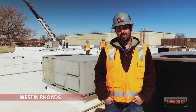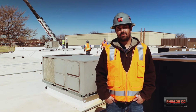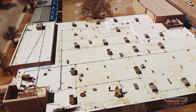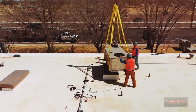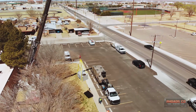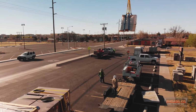Last year we were contacted by the Artesia School District about a project that they had a need of at Yucca Elementary, replacing 23 hail damaged rooftop units, all new gas piping, all new condensate, and all new electrical. The challenge of this project was the units that were already damaged. The school wasn't being able to heat and cool correctly. There wasn't a comfortable atmosphere for the kids.